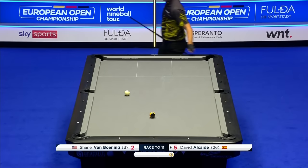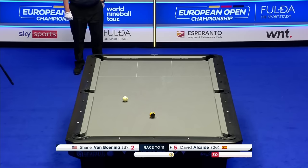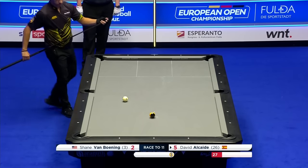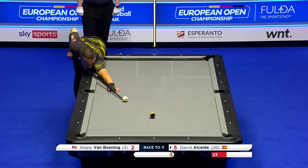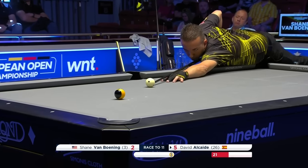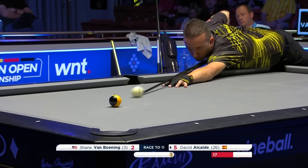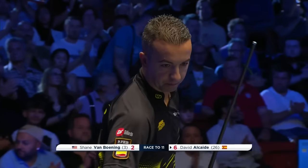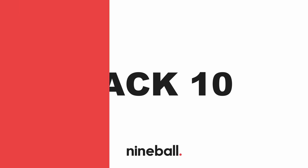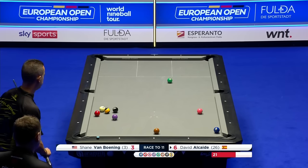I know you and Carl love to talk about the pool gods, JJ. And they've been smiling on David Alcaide in a number of different ways so far this afternoon here in Germany. In this instance, it happened in the form of Van Boning scratching off the break, presenting Alcaide with ball in hand and a great opportunity. And he's four clear again. David Alcaide leads Shane Van Boning now by 6-2. Alcaide can win this European Open today. He will be leading that race.